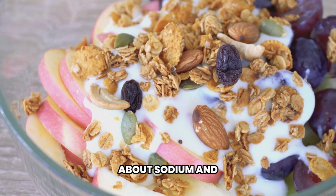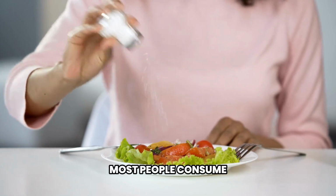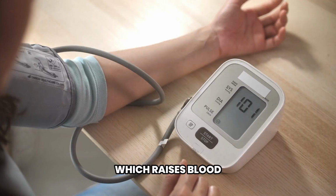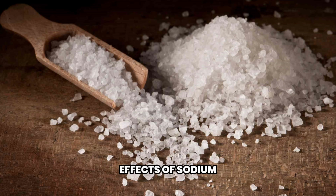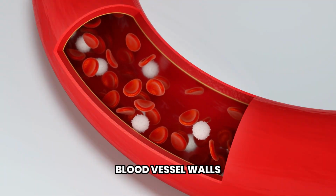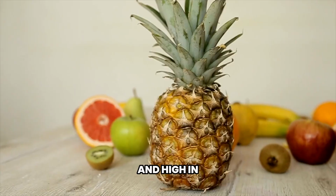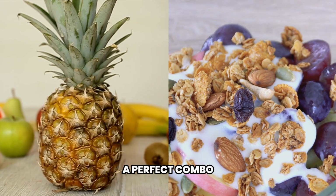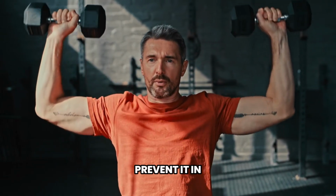First, let's talk about sodium and potassium, two minerals in constant tension in your body. Most people consume too much sodium, which raises blood pressure. Potassium, on the other hand, helps counteract the effects of sodium, easing tension in blood vessel walls and promoting healthier circulation. Chayote is naturally low in sodium and high in potassium, a perfect combo.